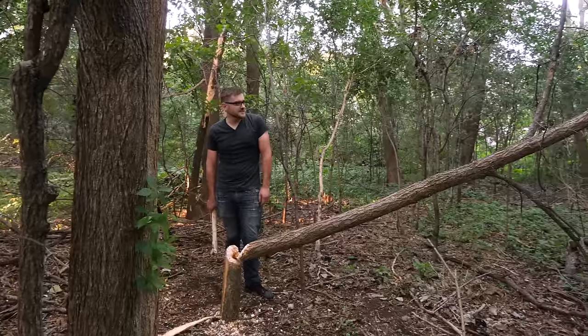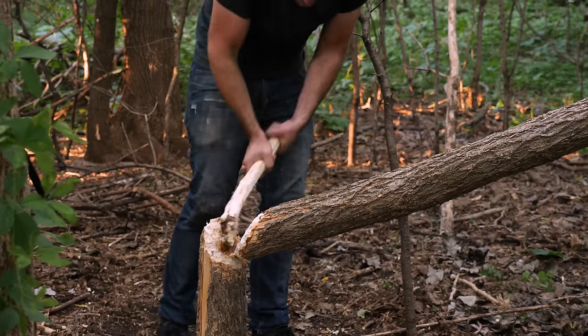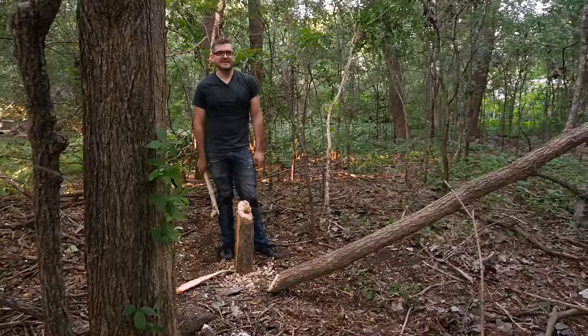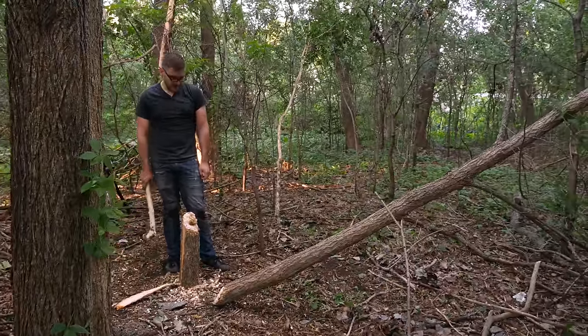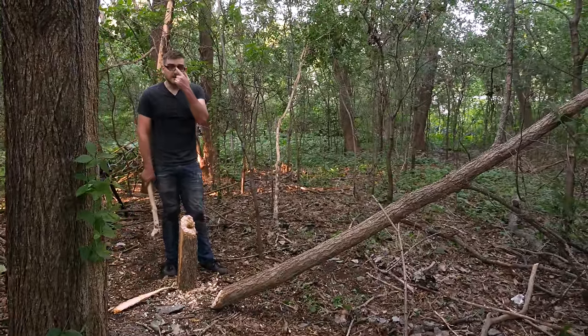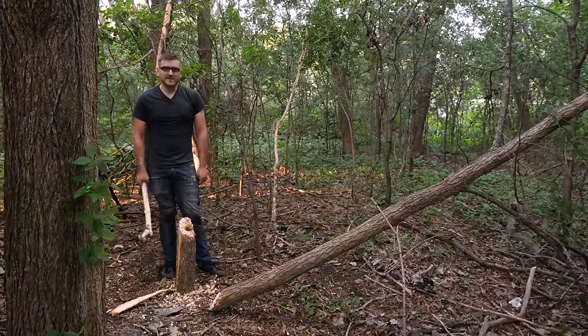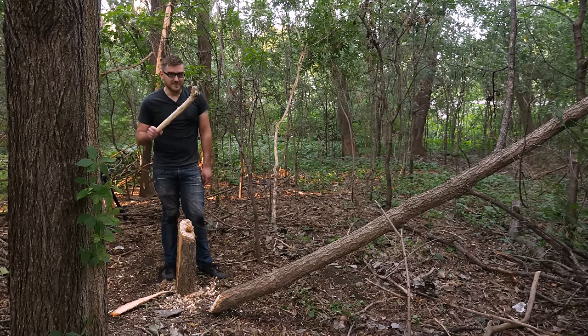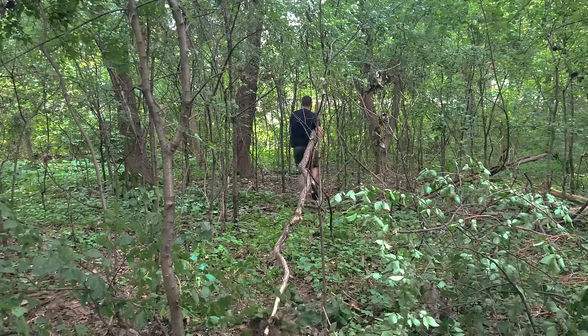Can't do it. Let's start a new tree. This one just doesn't want to go. Got it. That was a lot of work. At the same time, a lot easier than expected. A good stick makes a huge difference. Can't believe I cut that with just a piece of copper.